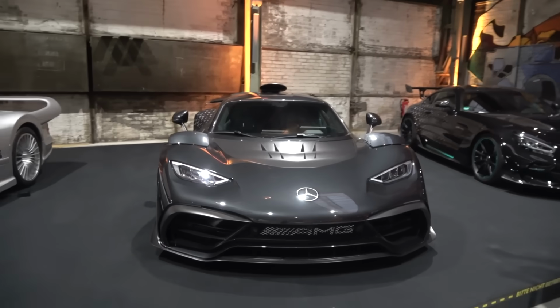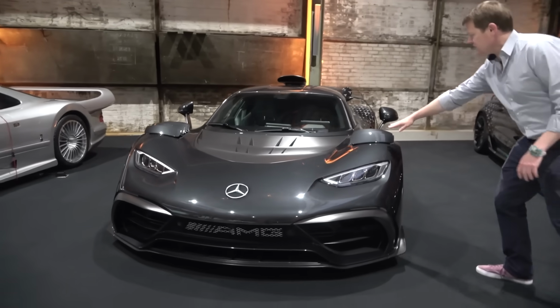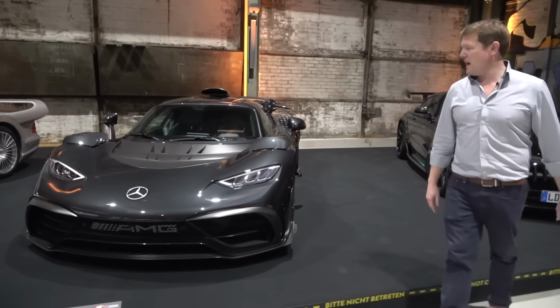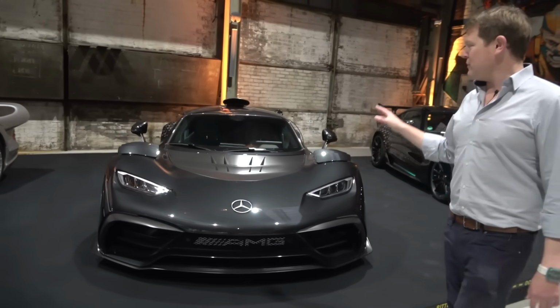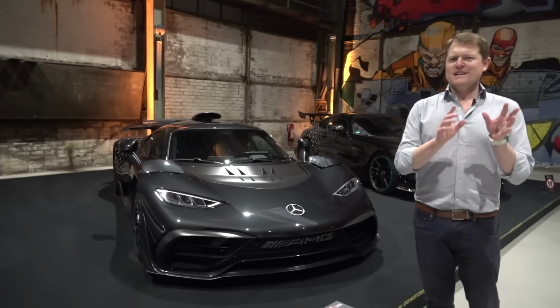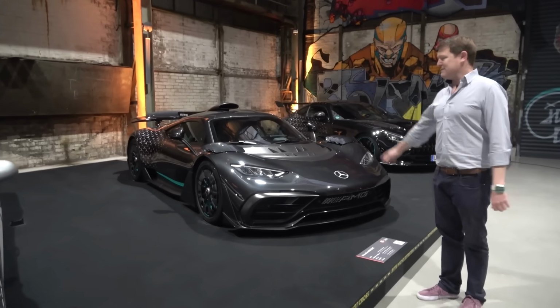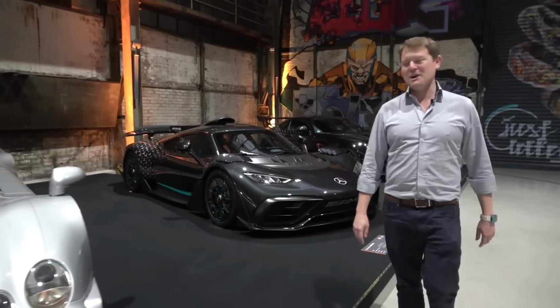It's sat here in its race mode. So you have these louvres over the front arches lifted, and you also have the wing at the back with its active flap up as well. There are so many details to this, even though it's a car that's been critiqued pretty heavily through its journey up to this point. But still, if you offered me one, I'm not going to be saying no.